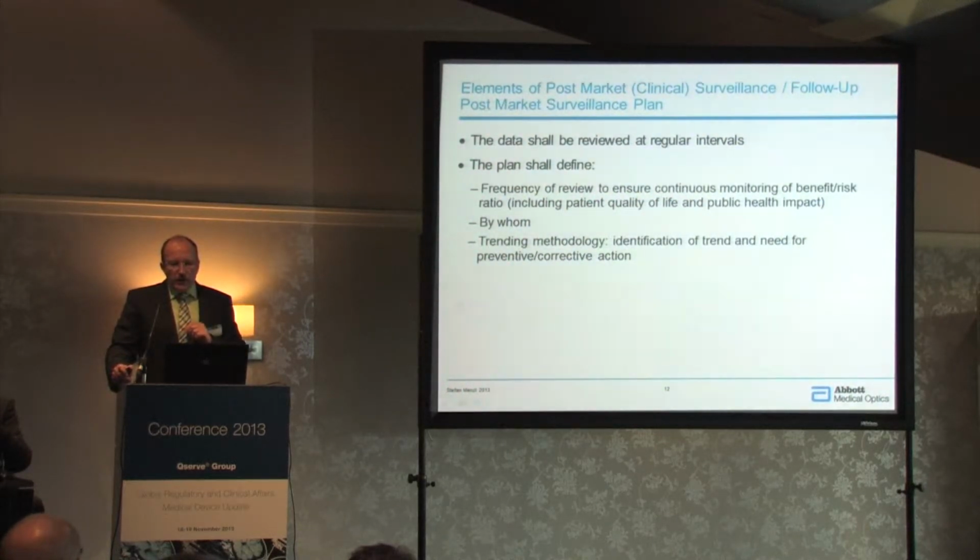Data should be reviewed at regular intervals, and the plan that you come up with as a manufacturer should define the frequency of those reviews, should define who is the person, or better, who is the group of people that looks at the data, assesses it, and draws the conclusion. Dr. Higgins already said these people need to be qualified to do the job. And it should also define the trending methodology and should define at which point you consider a trend to be significant and then probably take some action.